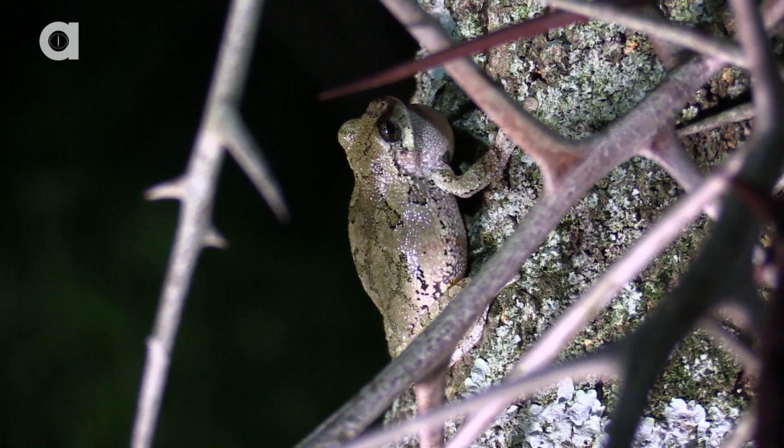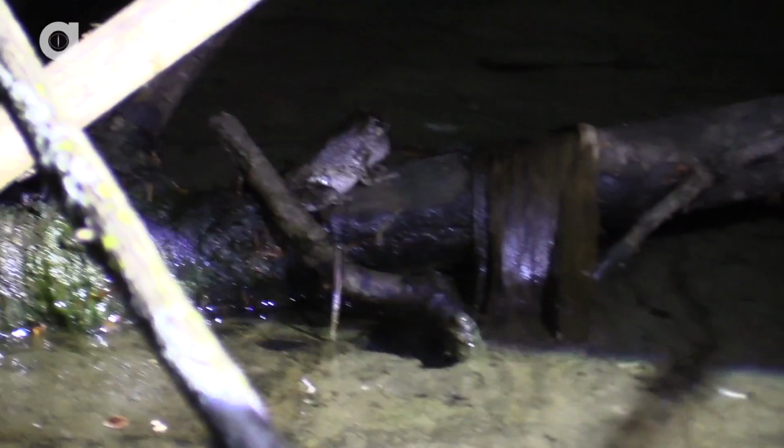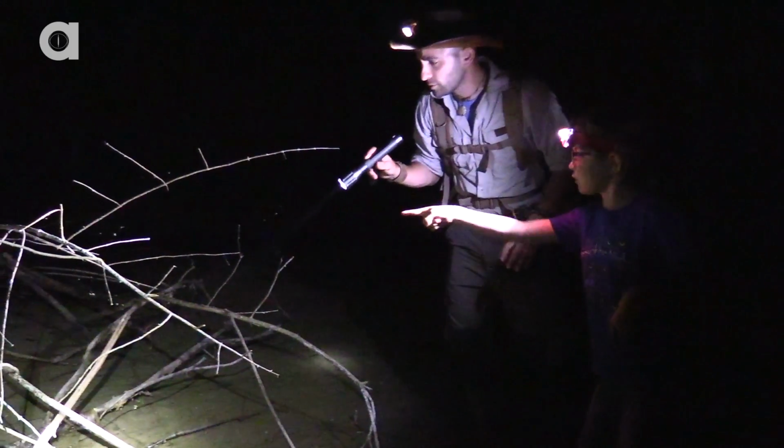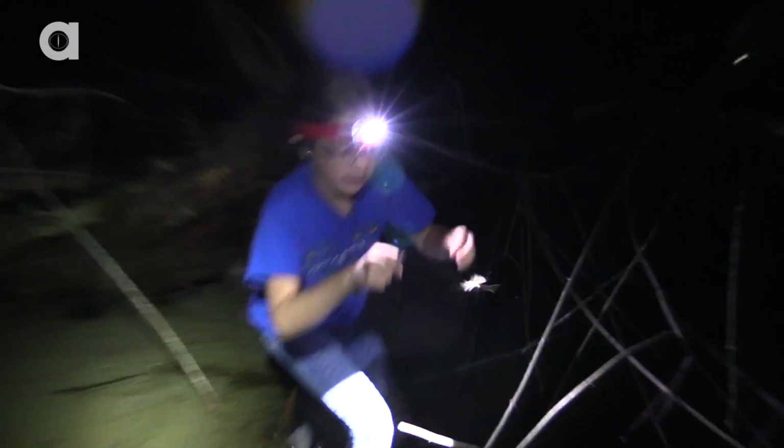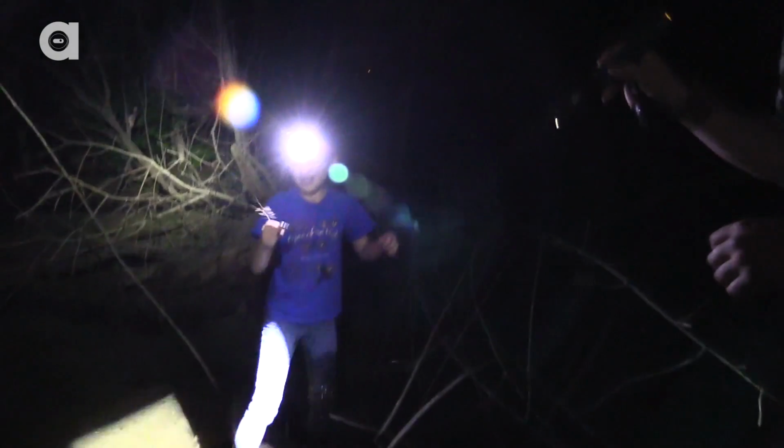Despite their ability to camouflage perfectly into the environment, we were seeing these frogs everywhere. I think I'm going to try to get that one. And Pup wasted no time getting into the mud. Got him? Yep. Nice, good catch. Got him. Good catch. Little muddy, not a problem. Mud, not a problem for Pup Peterson, folks. All right, kid, come on out here. Got our first gray tree frog of the night.